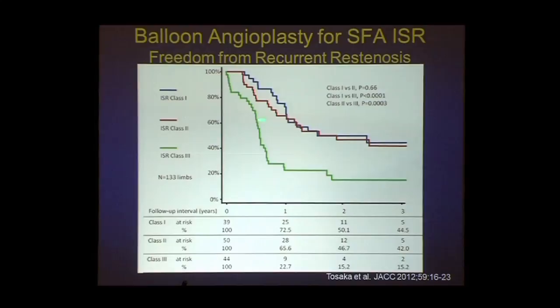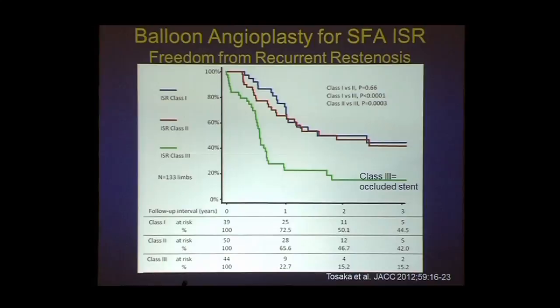Now, all these patients were treated with balloon angioplasty, but they were stratified by how they presented, class 1, 2, or 3. Again, class 3 is the occluded stent. Now, this is a little bit challenging for me, honestly, because we don't know if class 3 patients really have a different, more aggressive mechanism, or if it's more of a failure of surveillance or failure of the patient to report for duty when recurrent symptoms occur. So just keep that in mind. But clearly, class 3 appears to be way worse.